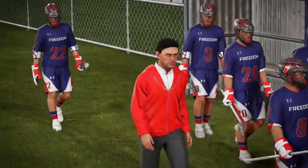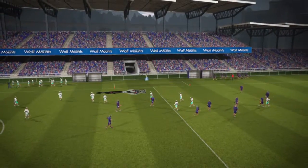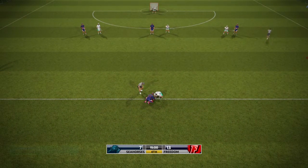Well, after having to take the lead from their rivals earlier in the match, the home team have made the most of things here in the third. They are sitting pretty and poised to take the win after a high-scoring quarter. It's 13-7.